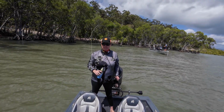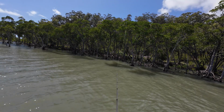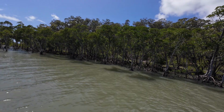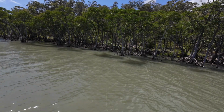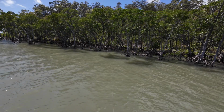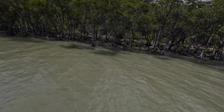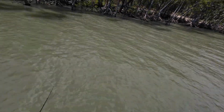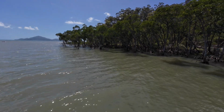What fish? You know, was the tide right? Remember that place we got most of those barra for the comp? Over there? Yeah, tight. We can't get in there. Oh, can't we? No. We're running out of water. By the time we get there, it'll be sand.